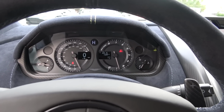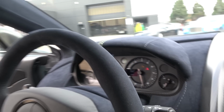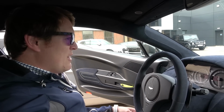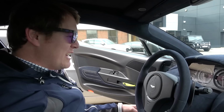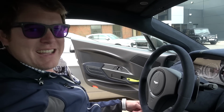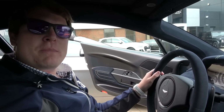Wow, that is even more aggressive than the GT8. That is genuinely more aggressive than the sound out of the GT8. It's rawer, it's rougher. I mean, it's a motorsport engine. It's literally the GT4 engine. I don't quite know what's about to happen, but I know that it's going to be fun.